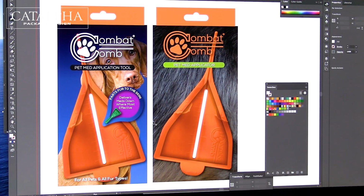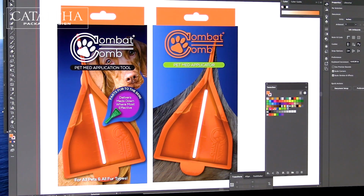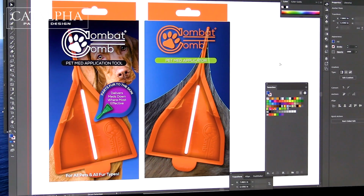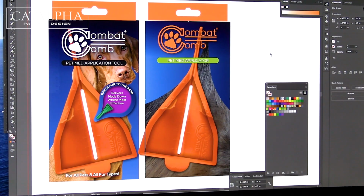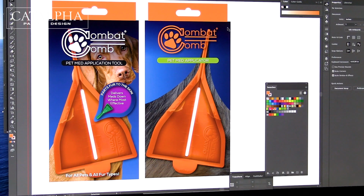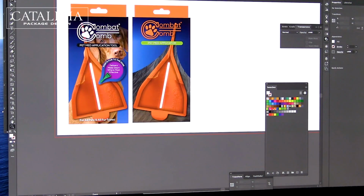Callouts are used to draw attention to the main product benefit, that this product parts the pet's hair in order to get the medicine down to the skin. This needs to be very clear, and our designs incorporate various visuals and graphic treatments to get this across.